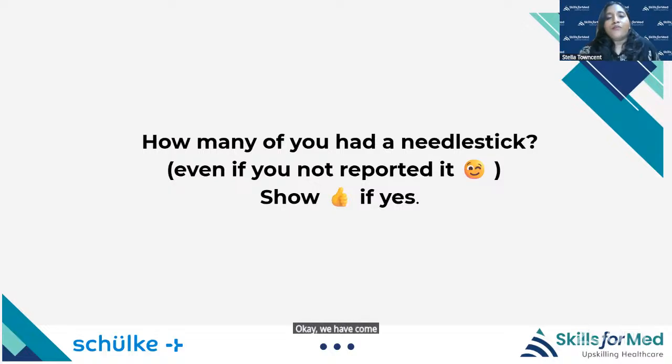Okay, we have come, so we are going to start the session. Before that, a really interesting question here. I wanted you all to show the thumbs up emoji. Okay, I think everybody knows that already. I can see the emojis running on the screen. So this is the question: how many of you have had a needle stick, even if you did not report it? Show if yes. Oh my God, yes. A lot of thumbs up are running. Okay. So, honest replies. I'm happy to see a lot of thumbs up. It's very important to report an incident. So brave of you to show that thumbs up. Thank you so much for your prompt response.